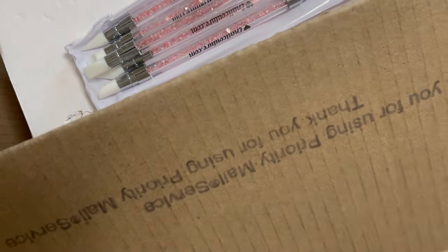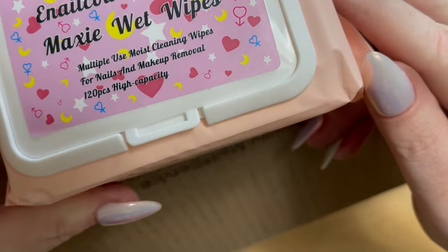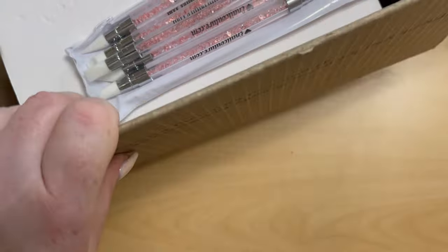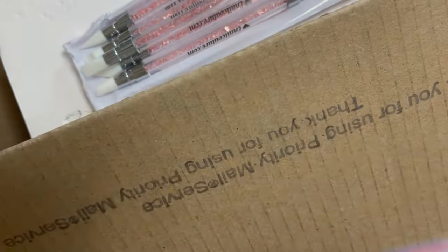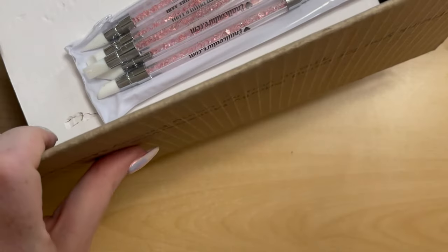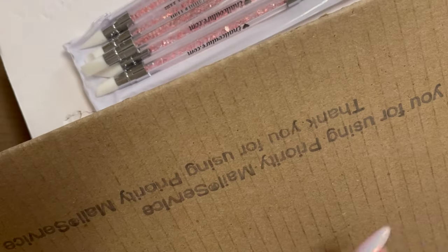Okay, and then we have more of these nail care brush wipes. We have more of the Moxie wet wipes. We have more of the nail remover. This one is sealed, so I'll put it away. Another one of the glass dapping dishes, but this one isn't clear. I have it in pink and in clear, so I'm gonna give it away. This one, is this one of those curing lamps? Another one of those curing lamps.